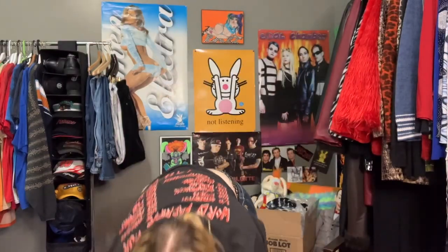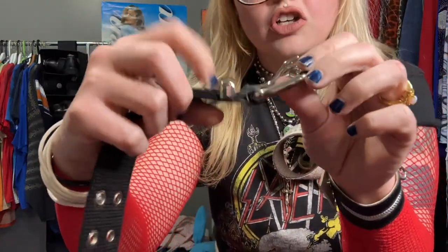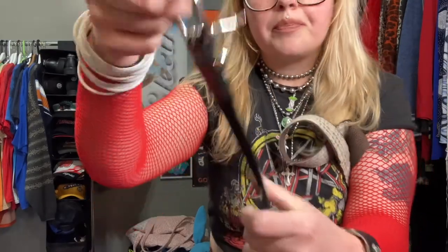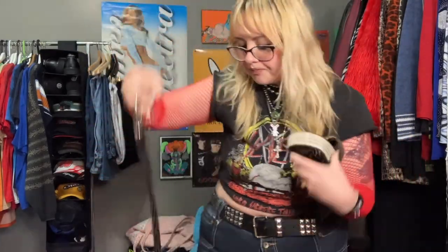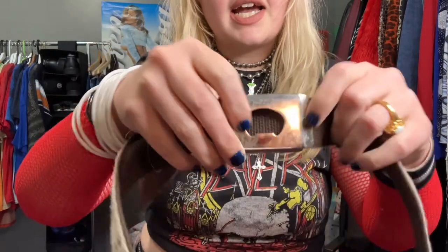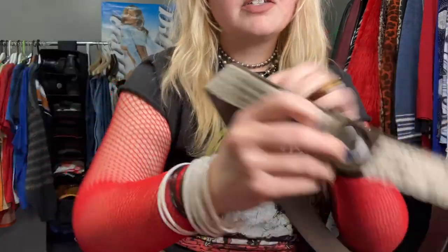The next ones I'm gonna show you are the other belts. So I got this really awesome grommet belt. The belt buckle is such good hardware. It's such a nice sturdy belt and it's a size large. Just a black grommet belt. And then this one is amazing. It's this little plaid detail Volcom buckle belt and it has a bottle opener on this side. So cute. If it doesn't fit me, I will sell it or put it in bundles.